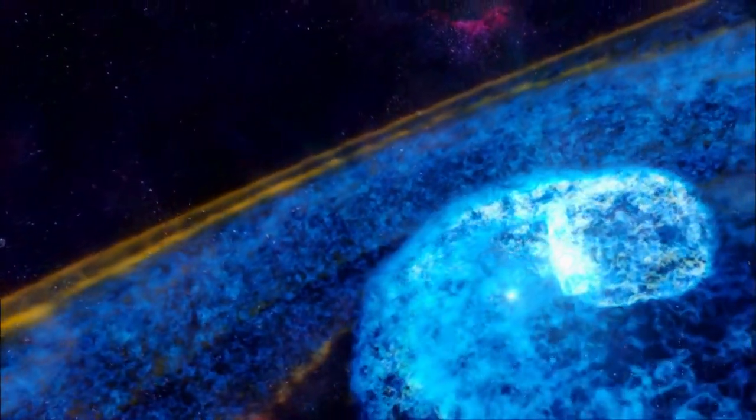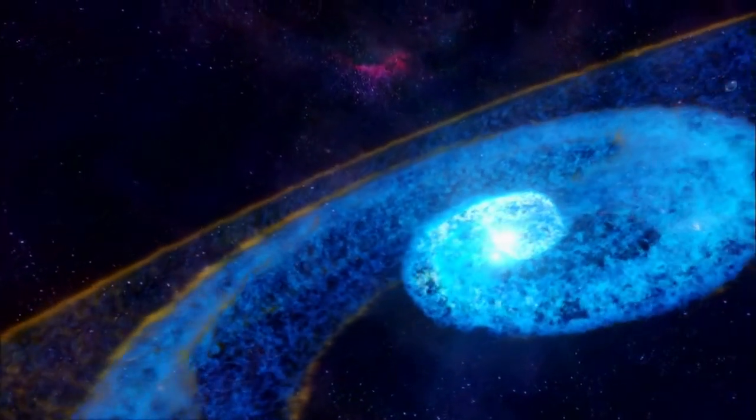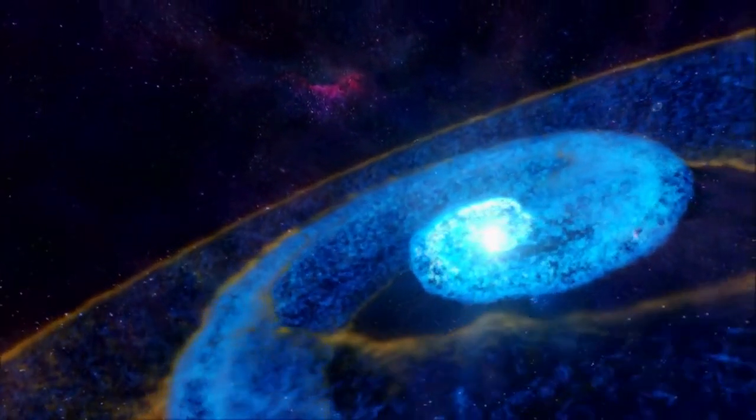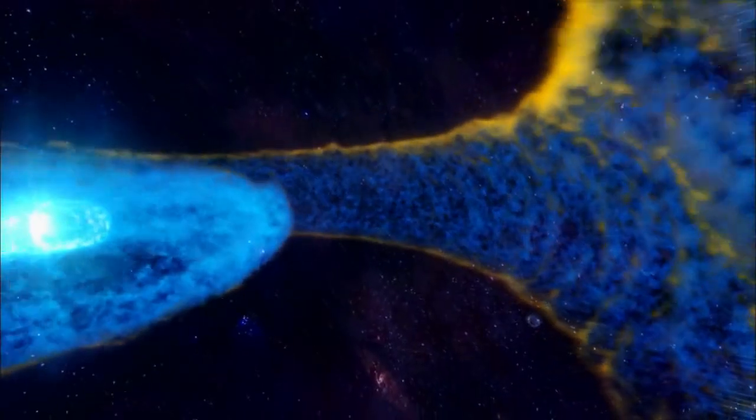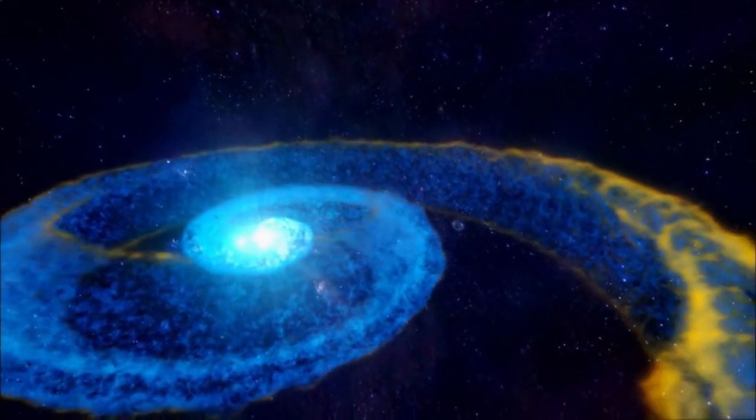The difference is that in a binary system, when winds from the two stars collide, gases are compressed and dust and soot are created. But what causes this dust to form into such an exotic spiral?